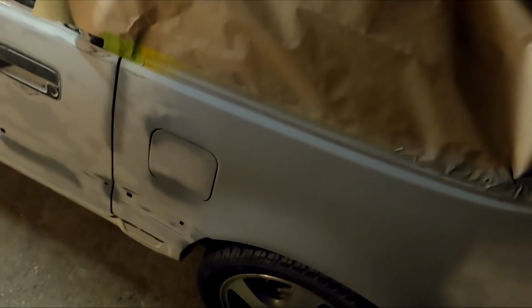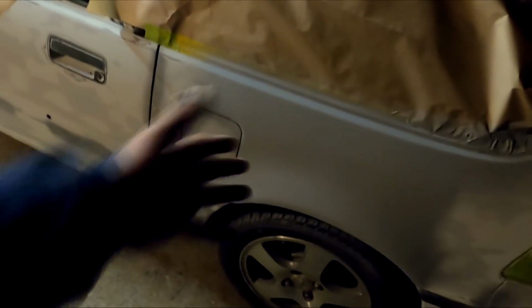All right guys, so we are finally done with the high build primer. We did 3 coats on all of the repaired panels: the hood, the fender, lower door, passenger door, and obviously the rear quarter panel. I also used the rest of the primer to prime over the previous repair job, and there was a lot of filler that was exposed after sanding, so I just wanted to layer it up on there to level it out and cover up the bodywork so it doesn't sink through the paint when we paint base coat, clear coat.